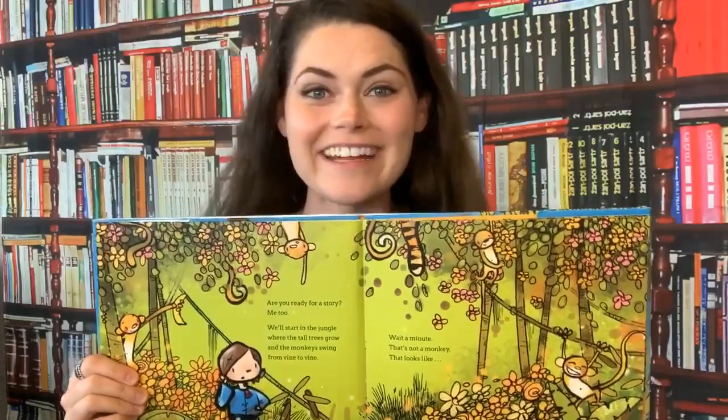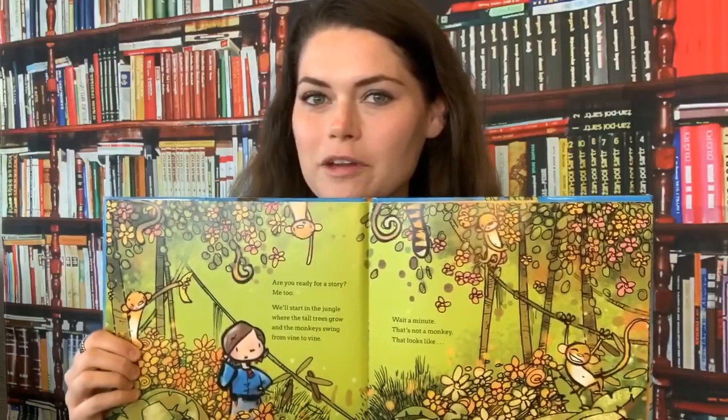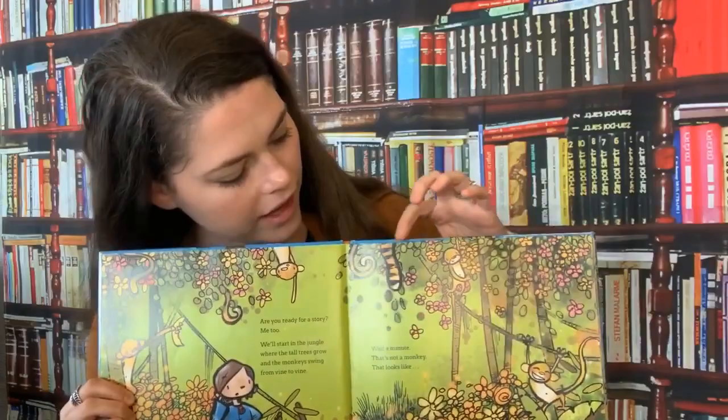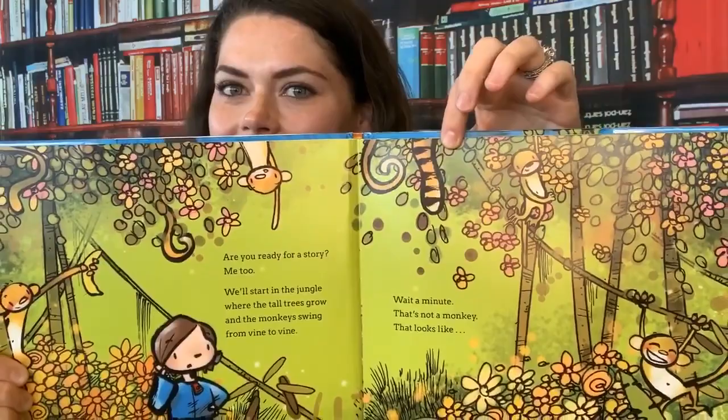We'll start in the jungle where the tall trees grow and the monkeys swing from vine to vine. But wait a minute, that's not a monkey. That looks like, what does that look like? Whose tail is that? Let's turn the page and find out. It's a tiger! No! Run, run, run, run!